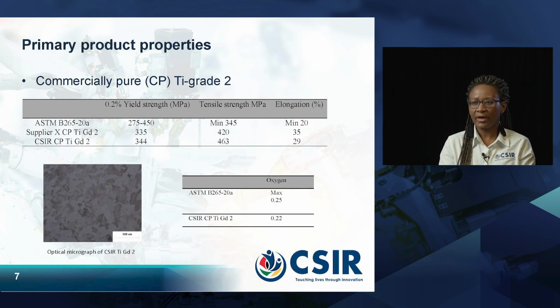And if you look at the microstructure of this titanium, you will see that you get what we call equiaxed grains, and these grains are typical of titanium products, and it does not show any effects of rolling, which was eliminated by the process of annealing. And this also matches what you will typically get from other suppliers and from the international standards.